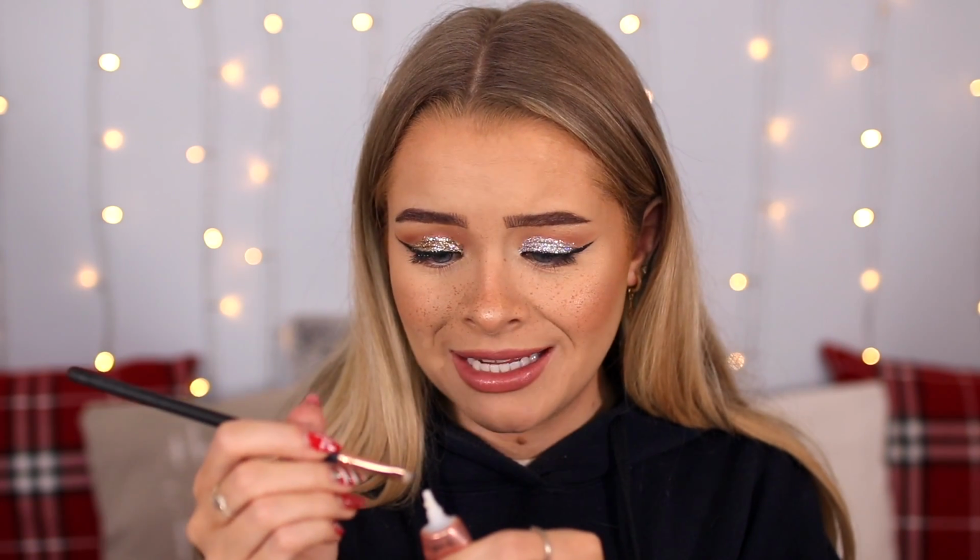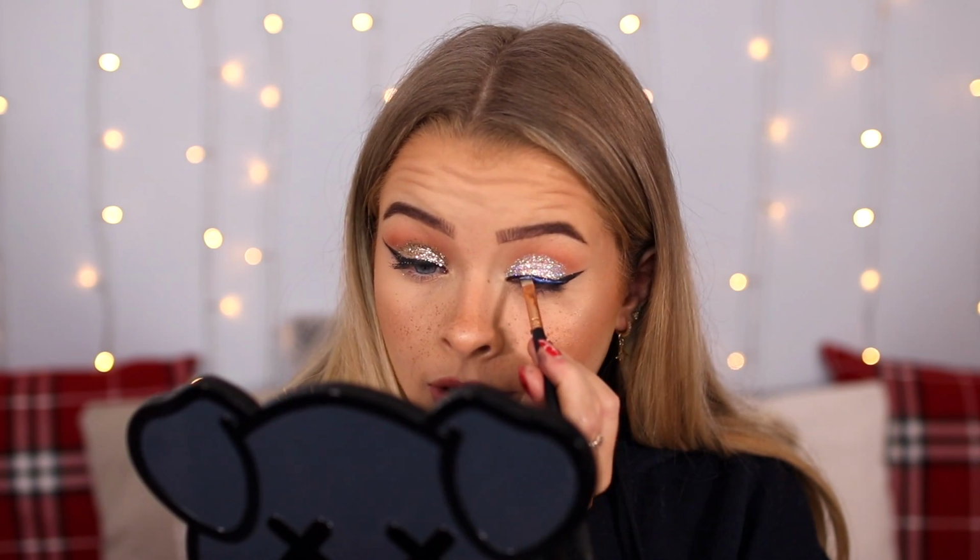Because if you apply it directly to your lash line, then you're much less likely to get lash glue all over your eyelid when you lower your lashes down. So this is the Benefit Invisible Lash Glue, and please don't explode on me! And I'm just gonna paint this all across my lash line. Then I guess I just fan my eyes. Take my lashes. I actually can't remember which ones these are. I'm so sorry. I think they're from Unicorn Cosmetics. Maybe. No, these are Girls with Attitude lashes, I think.